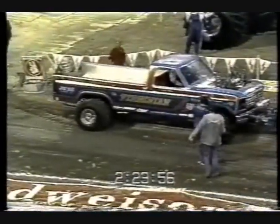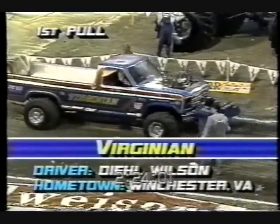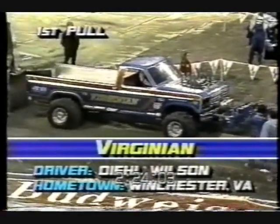We're looking at Deal Wilson out of Winchester, Virginia. He's probably the competitor that's come from the furthest distance here at Busch Stadium in Buffalo. Getting ready to hook up to the sled, and they say that he has an extremely large engine in there. If cubic inches could win a pull, he's the man that would be a shoo-in.